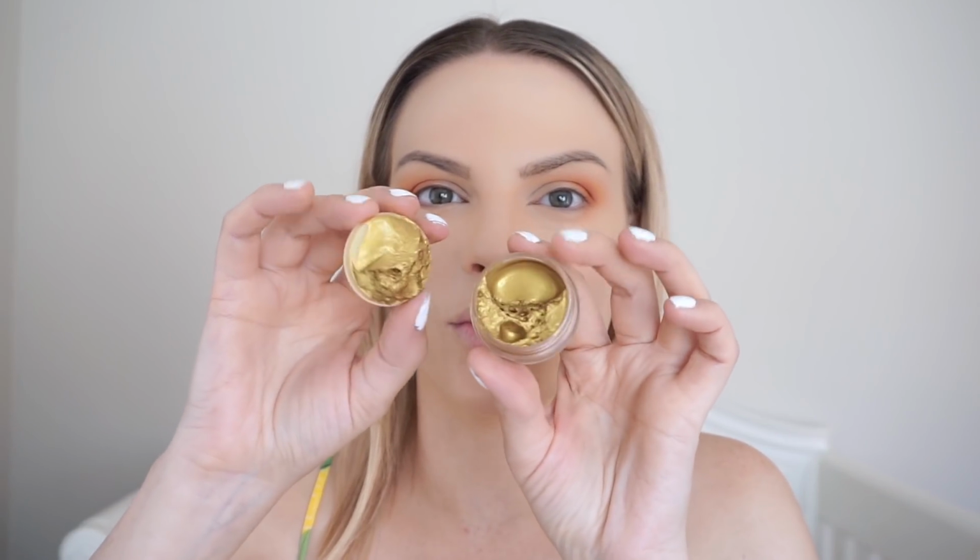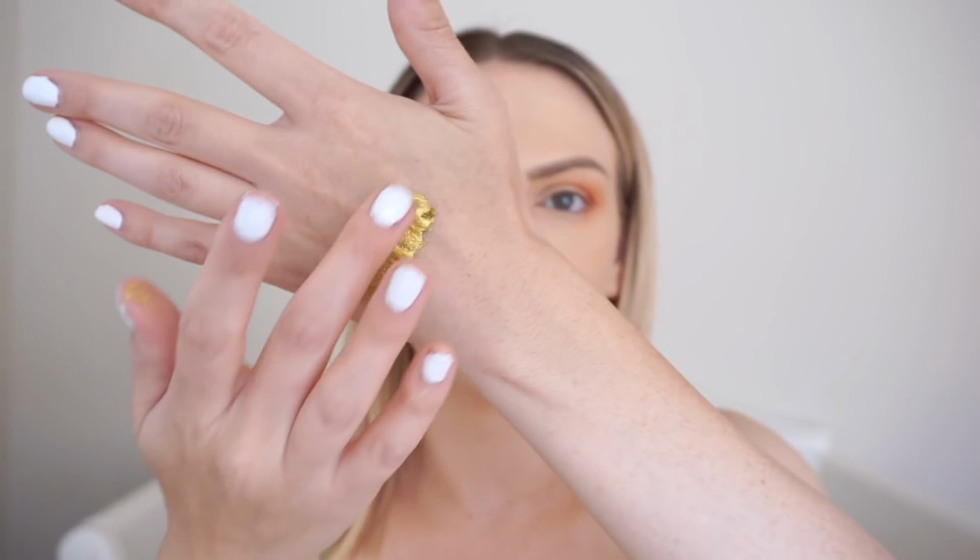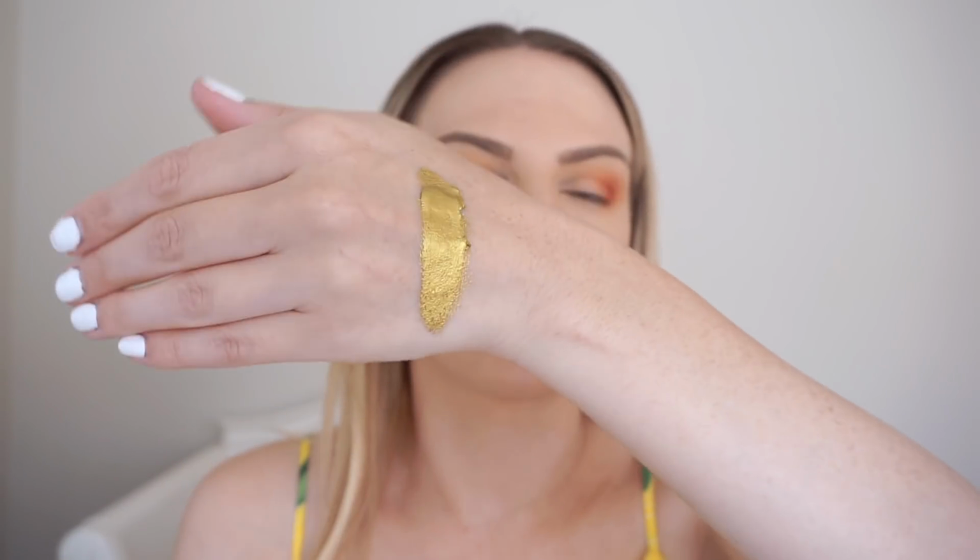This one is called Photosynth. I think it's just called Photosynthesis. I'm not sure. So these jelly shadows are really different type of texture. Okay, so this is the jelly pigment. Look at this. Sorry, my nails are so janky. Look at that. Okay, so that's the jelly pigment or the jelly shadow. That's what they call it.